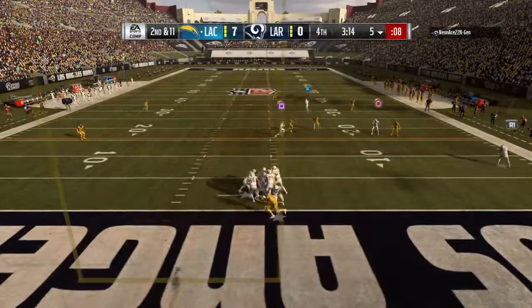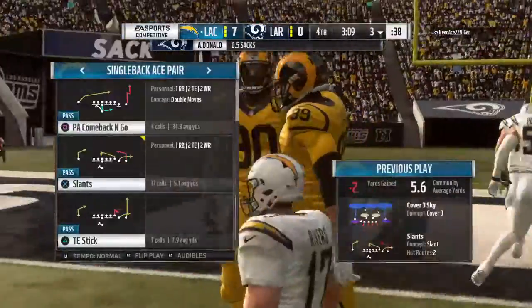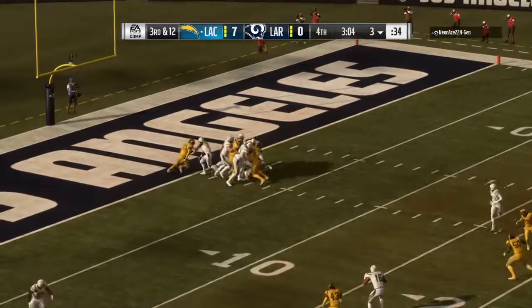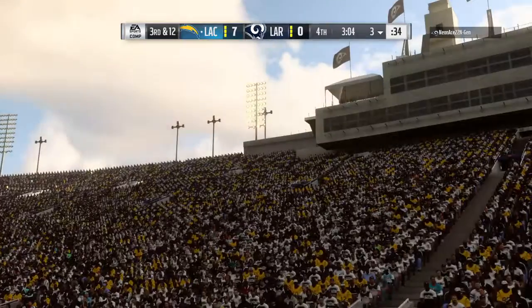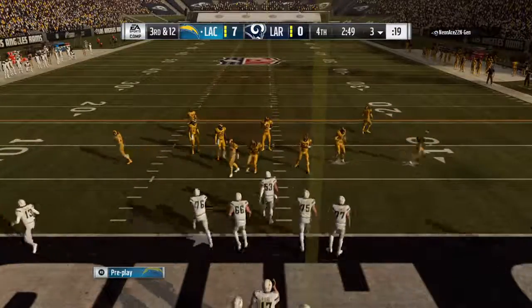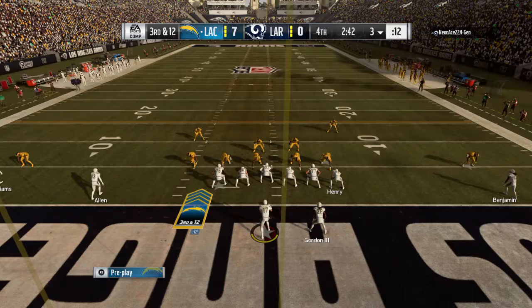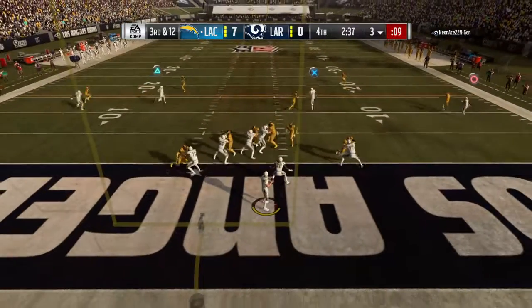Here's Rivers. And he goes down. It's a sack. They get him back at his own 3-yard line. Aaron Donald able to drop him for a loss of a couple. So it's 3rd and long for the Chargers, and Rivers after the sack. Hey, go orange. Orange. White.